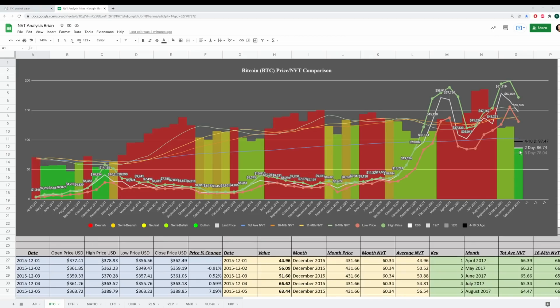It depends on whether this bar here stays below these 4 lines. This blue line is the all-time circulation line over time, taking the average of the past 5 years. The red line here is showing the 16-month moving average. Yellow is 11-month moving average, and green is 6-month moving average.